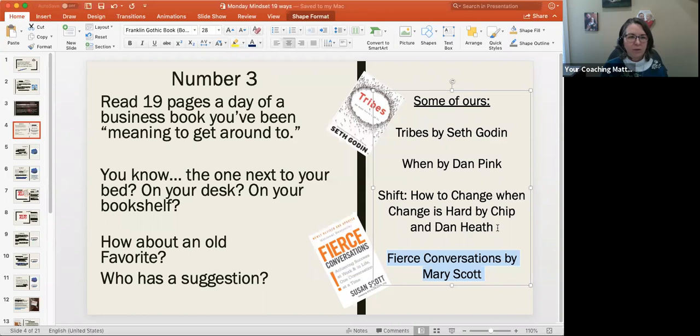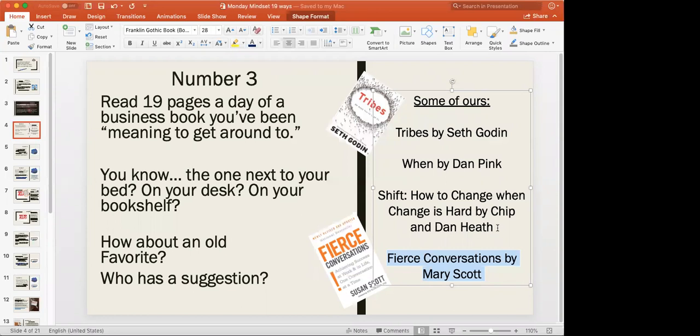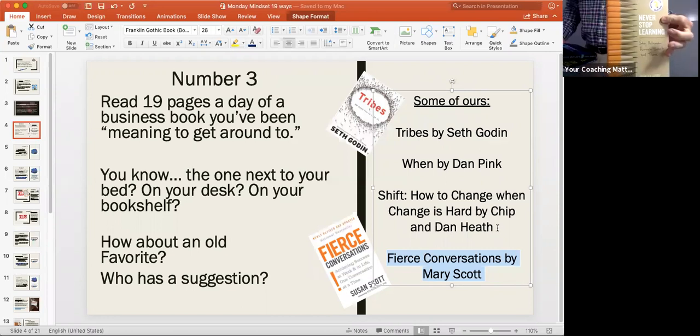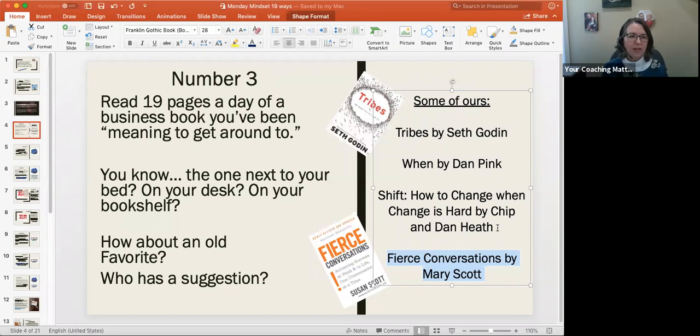Go for No. Say it again, I can't hear you. Go for No. Go for No is a fantastic one, right? Somebody's holding up something to the screen. Never Split the Difference, and Switch: how to change things when change is hard.